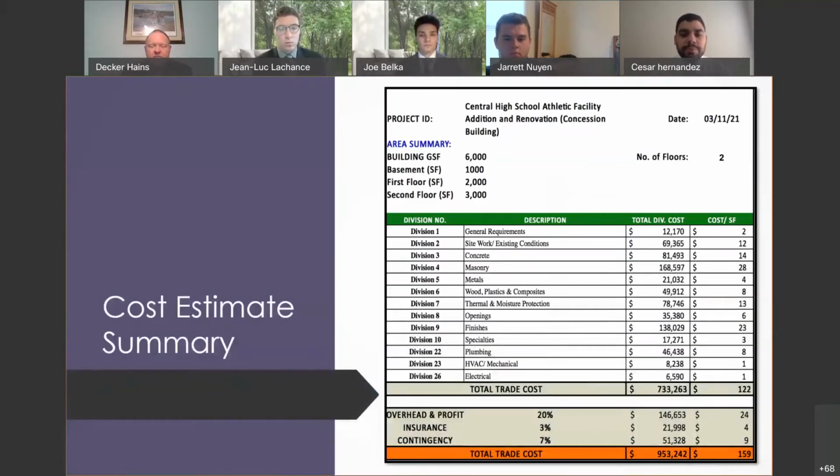Here we can find a detailed breakdown of material cost. The figure illustrates a summary of the cost for each trade, the cost per square foot, and the total cost before overhead, profit, insurance. Total was around $733,000, and after overhead and profit, it came to a value of $953,000. We found that the unit cost of concrete reinforced wall was the line item with the highest cost due to the thickness of the concrete.